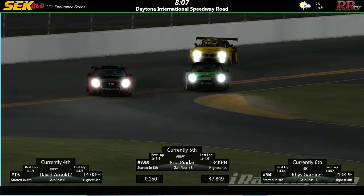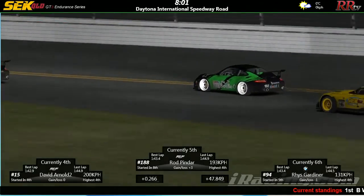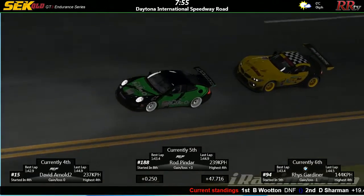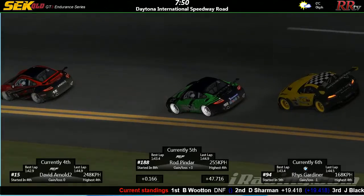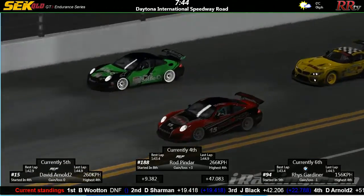David's taking... And again, into the bus stop, Dave's taking the outside line through. Good drive out of the bus stop. You get your heart monitor there, Bernie. Yeah, it's back. I'm just impressed at both of these guys. They're really racing hard, but they're giving each other the room, and it's fantastic to watch this racing. Yeah, and look at the draft.